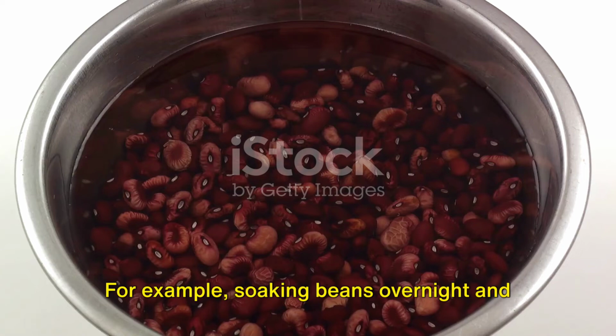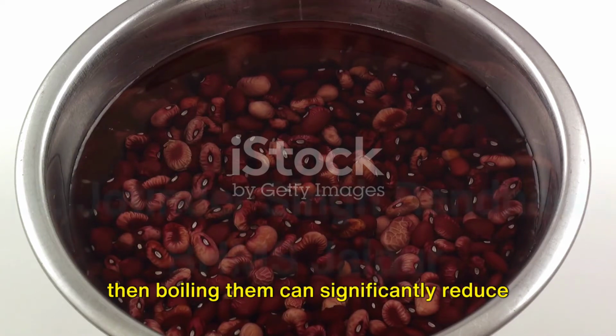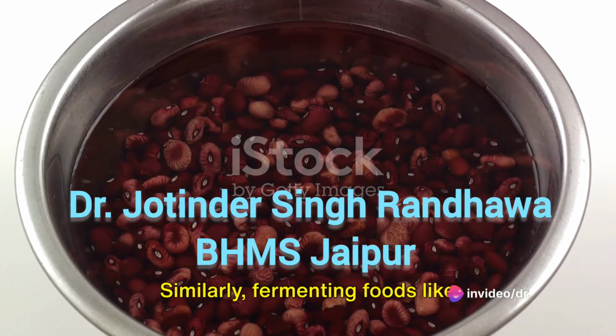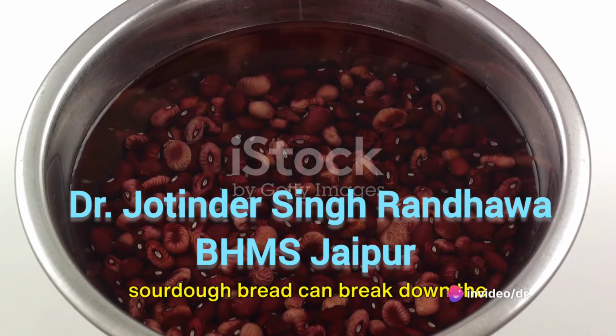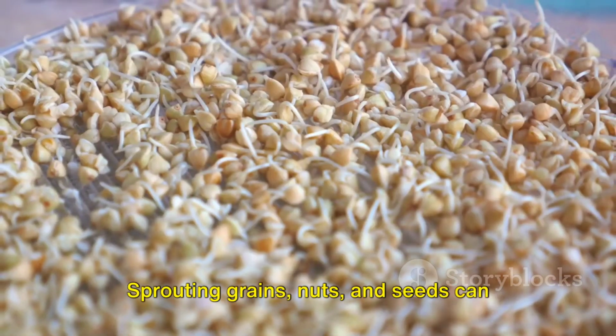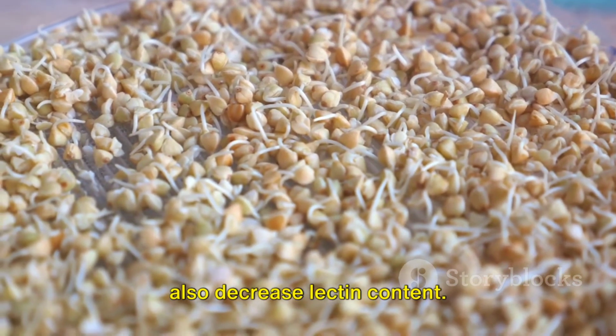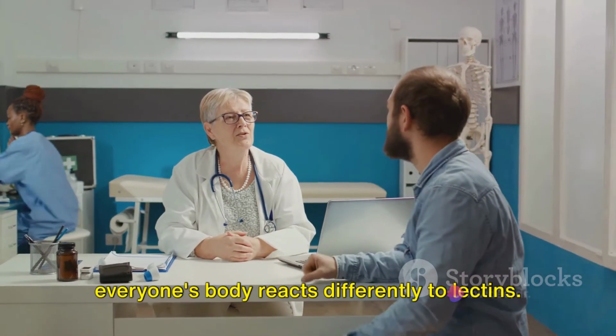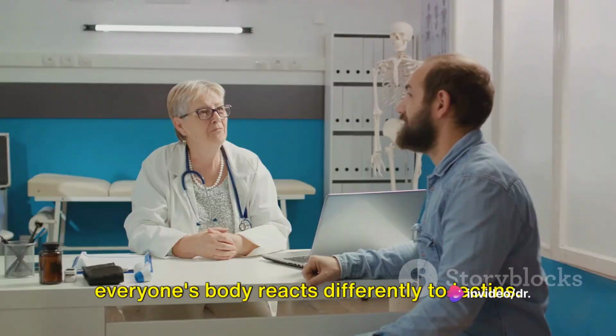For example, soaking beans overnight and then boiling them can significantly reduce their lectin levels. Similarly, fermenting foods like sourdough bread can break down the lectins, making them easier to digest. Sprouting grains, nuts, and seeds can also decrease lectin content. However, it's important to remember that everyone's body reacts differently to lectins.